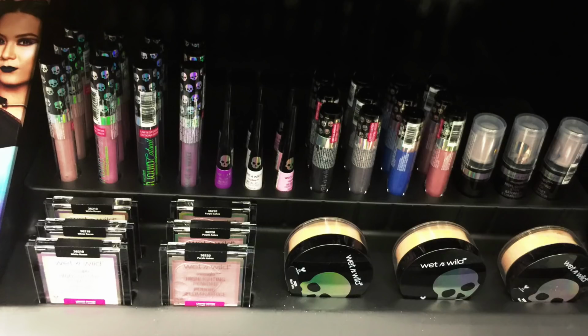The Goth collection is the brand's take on the mermaid unicorn trend, so with the bold bright colors, but they added black packaging and they added a skull, which really kind of turns it into some Halloween theme, but you know, that's Wet n Wild. That's their take on it.